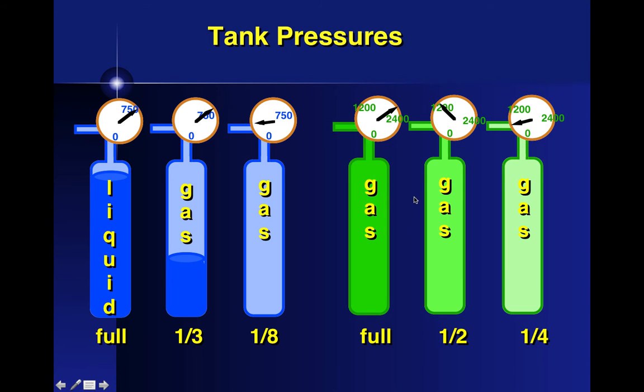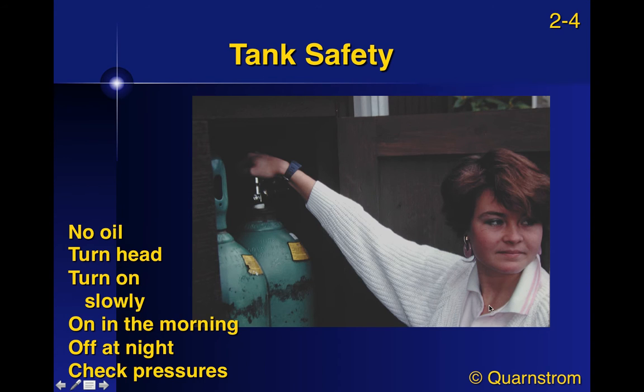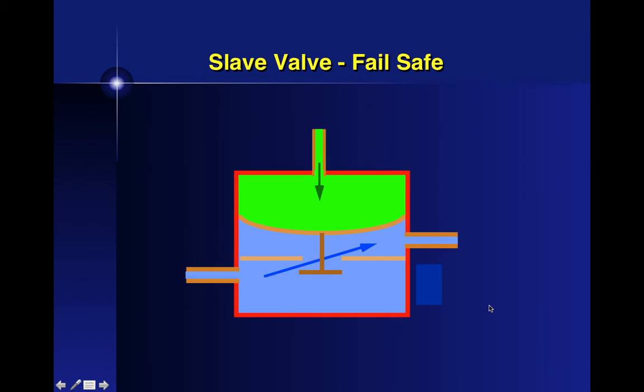Oxygen, on the other hand, cannot be liquefied unless you use high pressure and you get it very, very cold. So in our tanks that we get, it's high pressure, about 2,200 pounds, but it's not high enough to liquefy the gas, or maybe I should say it's not cold enough to liquefy. So it's full of gas under pressure. When you've used half of your tank of oxygen, the pressure now is about half of where it started. So if it started at 2,200, it should be now about 1,100. When you're down to a quarter, it should be, let's back up here, sorry about that.